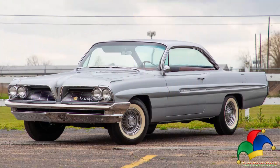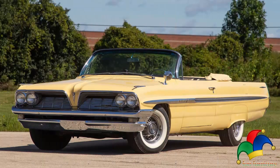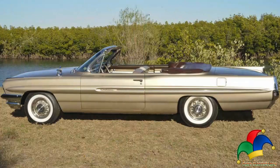There were production 421s, and then there were the Super Duty 421s. The Super Duty engines got forged steel cranks and forged steel rods. If it was heading for NASCAR, the engine got a single 4-barrel carburetor and intake setup. And if it were heading to the drag strip, it got a dual 4-barrel setup.